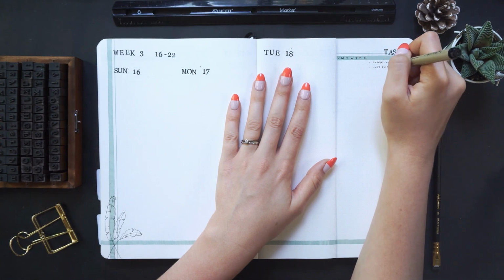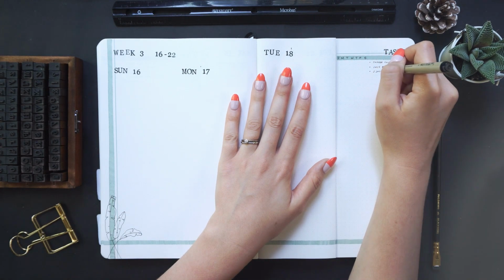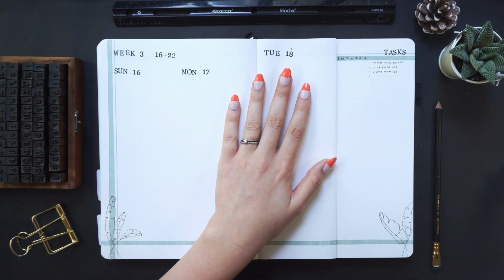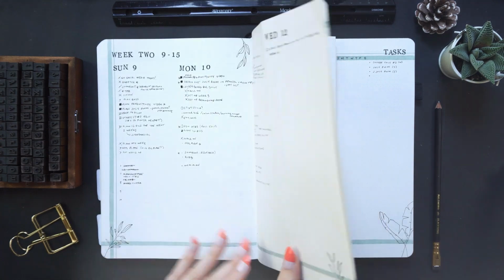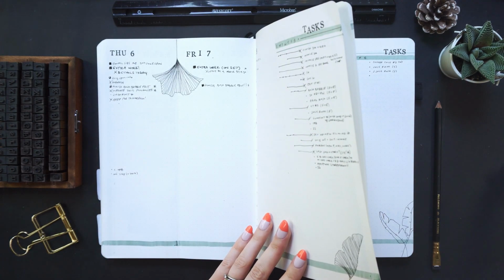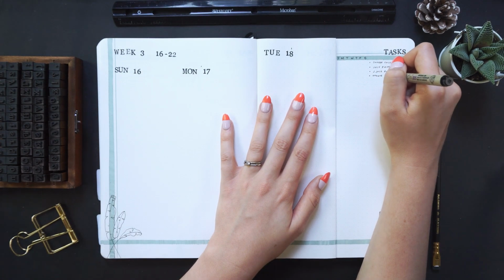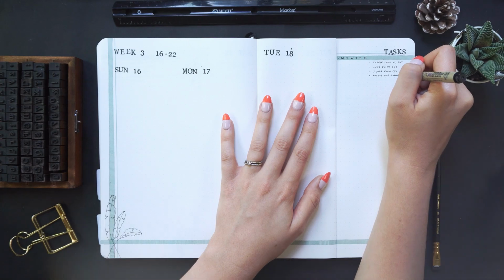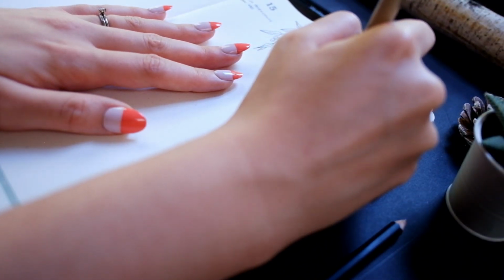The basic concept of a rolling weekly is that you have space for daily events, so things that are happening on specific days, work, appointments, and then a task list that's for the entire week for any tasks that don't have a specific day that they have to be assigned to. This allows you to write down everything you need to get done in the week without having to assign them to specific days and rewriting them over and over again if you don't get them done.